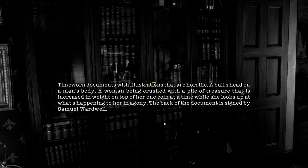Time-worn documents with illustrations that are horrific. A bull's head on a man's body. A woman being crushed with a pile of treasure that is increased in weight on top of her, one coin at a time, while she looks up at what's happening to her in agony. The back of the document is signed by Samuel Wardwell.